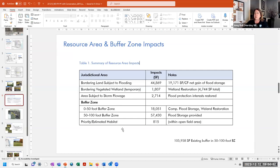And then as far as buffer zone impacts are concerned, we have impacts within the 0 to 50 foot buffer and within the 50 to 100 foot buffer of both the BBW and the BLSF. And this is more of a qualitative response, which is that among the alterations that are proposed in these areas, we will be providing compensatory flood storage as well as additional flood storage and the wetland restoration area.